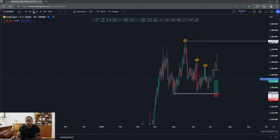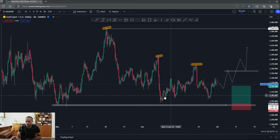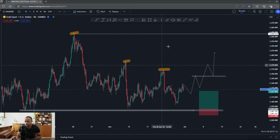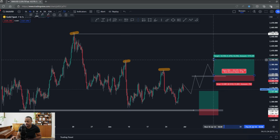So yeah, looking for some higher highs, higher lows. It might take a while for it to develop, but there are other markets which I'll be looking to trade, and then I'll look to find a break and retest somewhere, find an entry somewhere, and then take some buys.